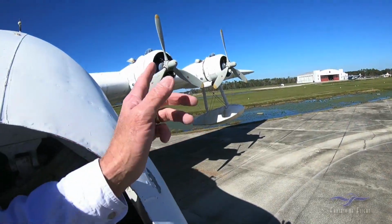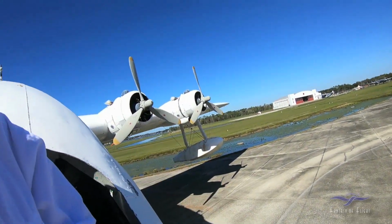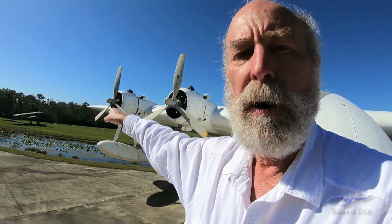And what happens is when I go to start, because there's no brakes, there's no steering except differential throttle and the wind, what you always do here is you always start the engine closest to the shore. By doing that, as soon as you start that, not only does the airplane start moving, but it's turning as well. So if the shoreline was over here, I would start number 4 first, and once it got started, the guy would release the buoy up here.